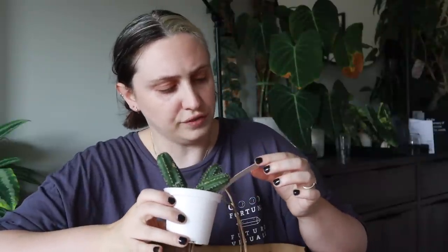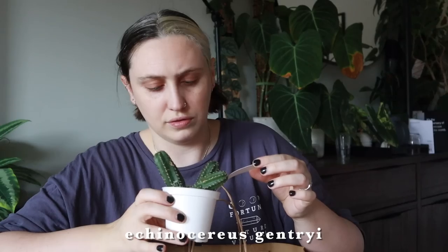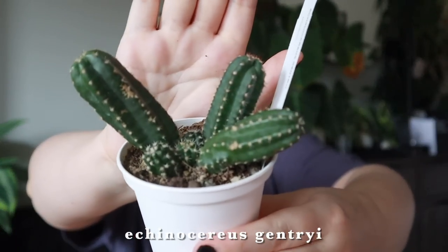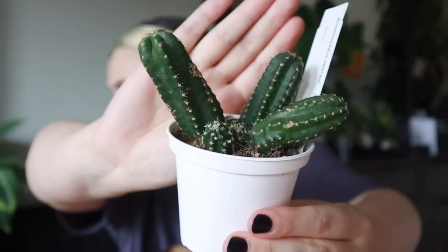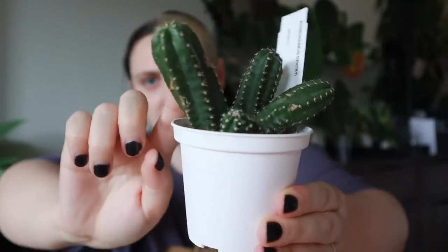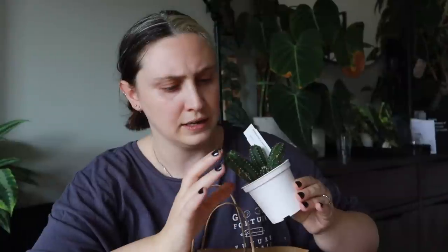This is also very different. This is an Echinocereus gentii. And much more long and skinny as opposed to the super roundy, globe sort of cacti that I've had previously. And again, almost a little bit spirally, very, very slightly spirally.